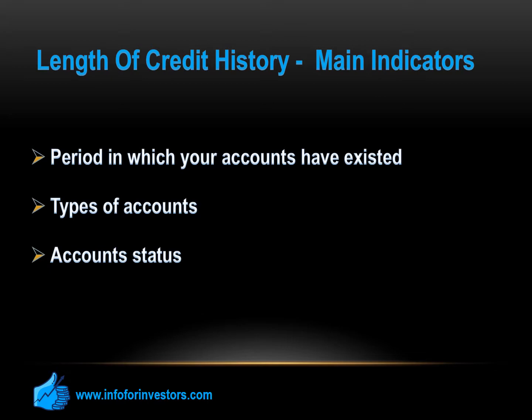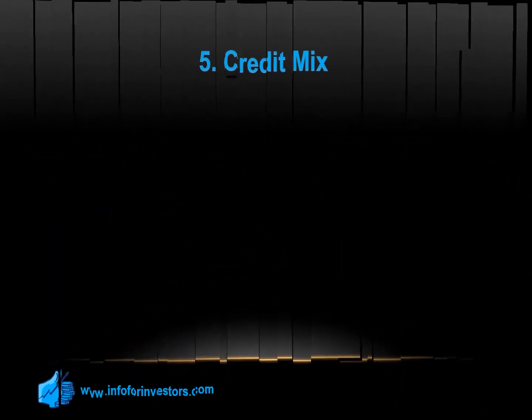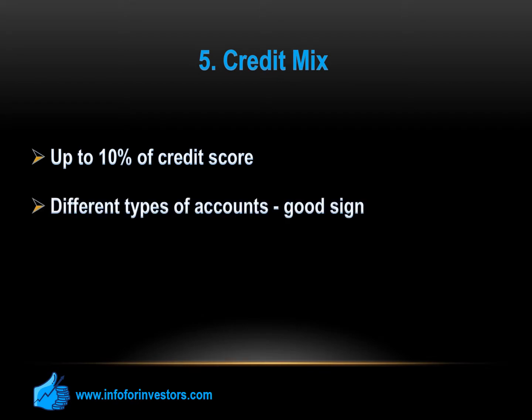Credit mix is another factor that determines your credit score. This component comprises up to 10% of your credit score. If a borrower has different types of accounts, this is a good sign that he can manage well a mix of credit. FICO, however, warns borrowers that they shouldn't open accounts at all costs in an attempt to improve their score. This, on the other hand, might have a negative impact on your length of credit history and can also damage the recent credit inquiries.